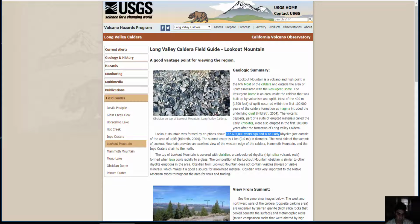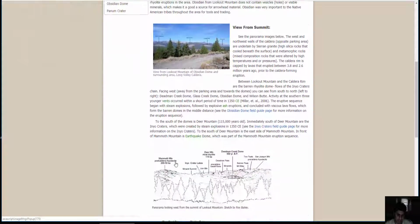I don't know if this means 677 years ago or 677,000 years ago. Or it could be that it erupted very recently. The top of Lookout Mountain is covered with obsidian and dark-colored rhyolite, a high silica volcanic rock, which forms when the lava cools rapidly to a glass. The fact that it's covered in obsidian means it has a lot of rhyolite in there.